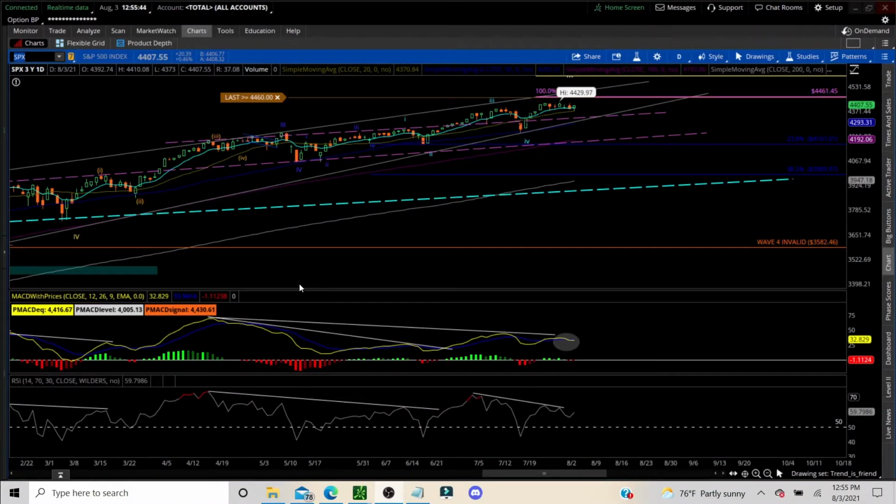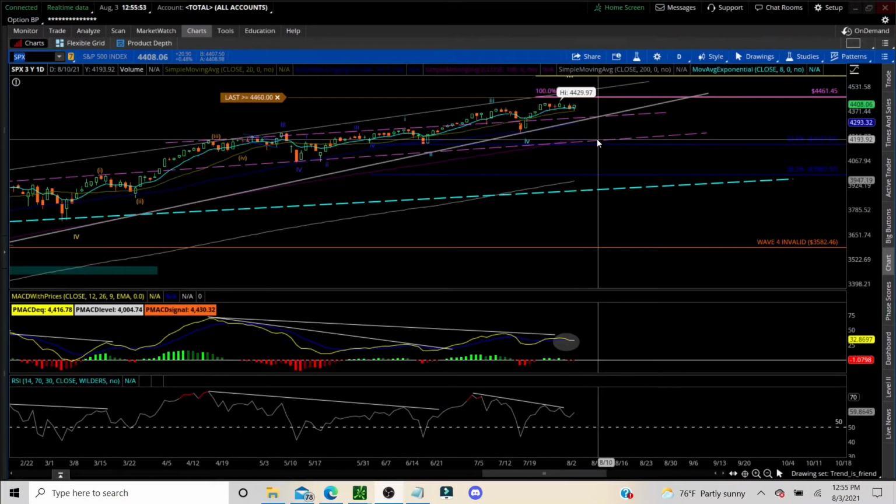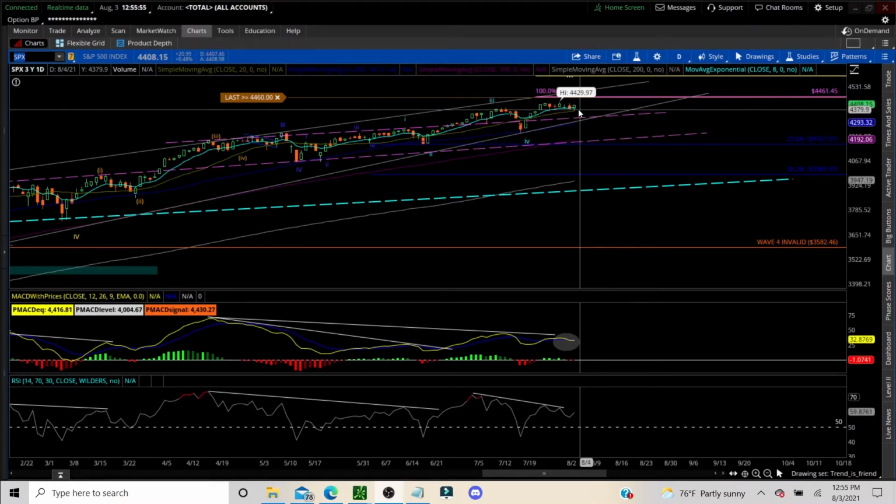But while we're at it, let's go ahead and dive into the SPX. All right, SPX on the daily. We pushed back above the 8 MA. If we close above here, that's really bullish, and it will say exactly what we've been trying to do.